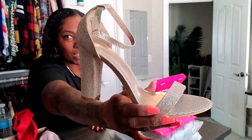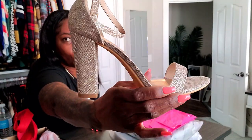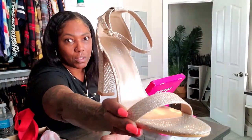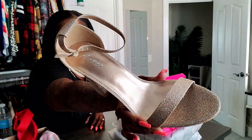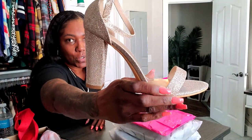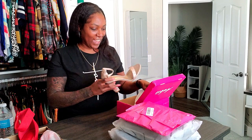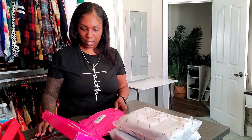It's gold, but it's kind of like a glittery gold. You know what I mean? It kind of looks like you can wear it with gold or silver, to be honest with you. So, very, very pretty. And I really like shoes like this that have the chunkier heel, you know, because I'm less likely to break my neck in a chunky heel. So, yeah, I cannot wait to style those. Those are so cute.